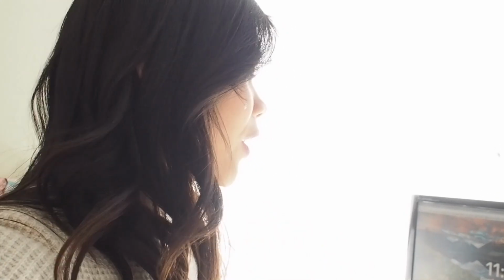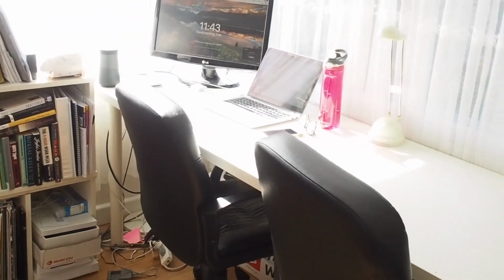To see what's out there and to know that it's not just me cooped up in this room really helps my mentality when it comes to working in this space. So yeah, that's pretty much it. I can show you around a little bit more.